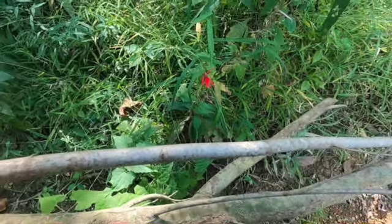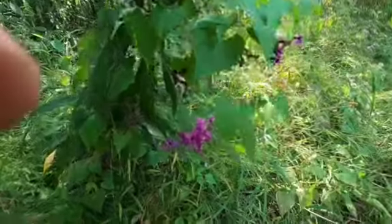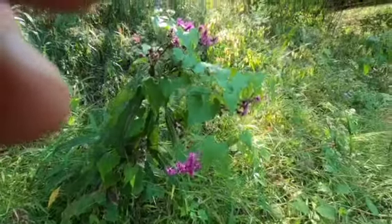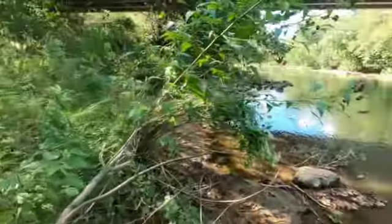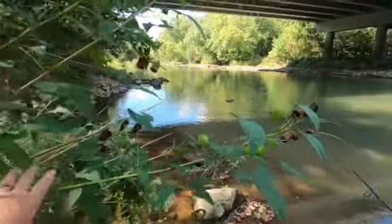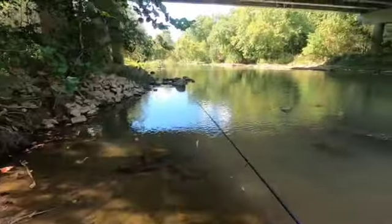Got a pretty little cardinal flower right there. And I'm not sure what that is, but this creek bank's full of them here. All different colored flowers. Pretty cool. It's nice to get out in the inner city and still see some nature. It's pretty cool.